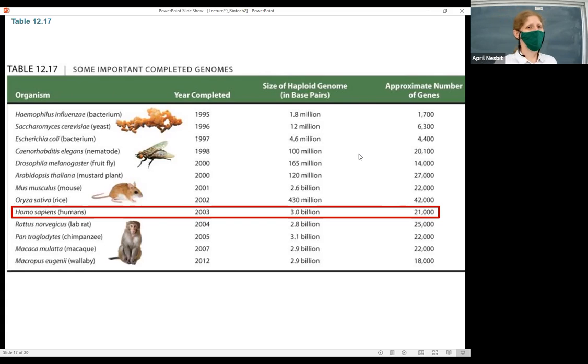But the things you can tell from this, more complicated organisms typically have more DNA and more genes. So if you compare us to yeast or E. coli, we have a lot more genes than either yeast or E. coli. Go figure, we're more complicated. Makes sense. Now, what they're not showing, there's actually plants that have way more genes than humans. And so that's something else.